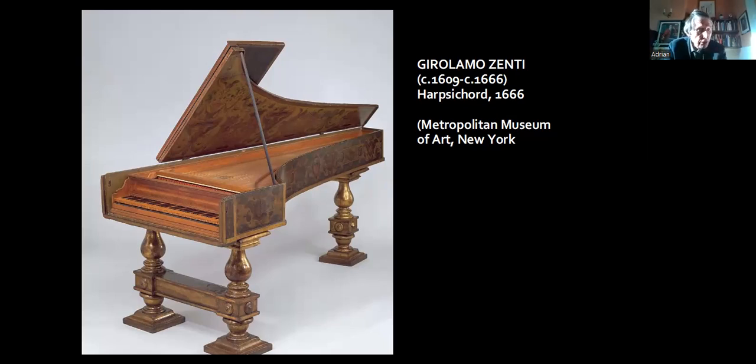I can tell you that he started in Rome. He came from Naples originally. He worked for the Medici in Florence, Charles I in London, Louis XIV, and then back to Viterbo for Pope Innocent X, and back to Paris, where he probably died in this very year, 1666. There are some 20 instruments that may be by him. This is one of the only two with any certainty.